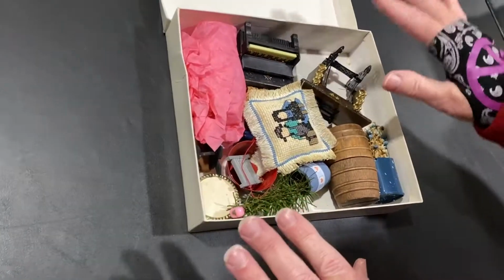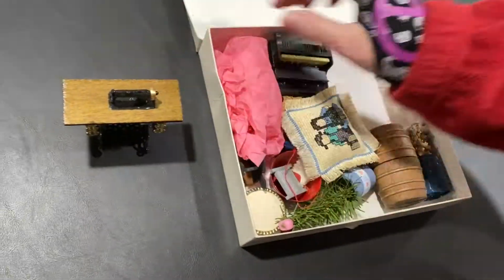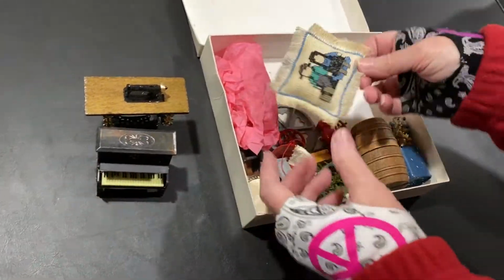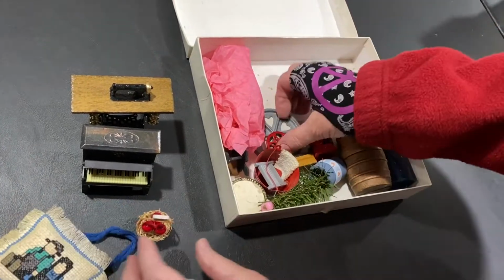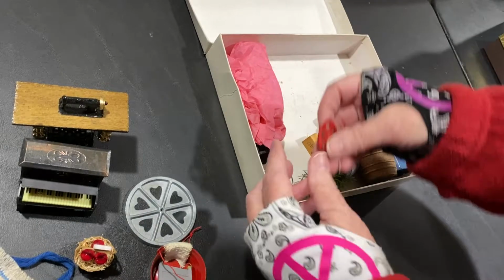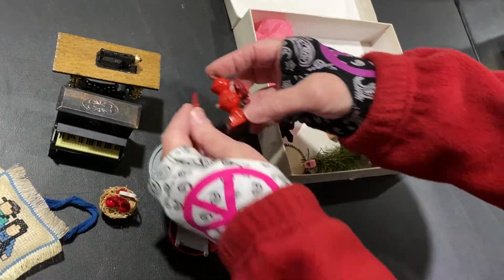Okay, well, we have some small scale, not quite miniatures. A little sewing machine. This is a pencil sharpener piano. I cross-stitched that. It looks in horrible condition now. A little basket of apples. I have no idea what that is, but we do have some miniatures in here. Oh, it broke off. Look. That's supposed to go on there. Maybe you can fix that for me.